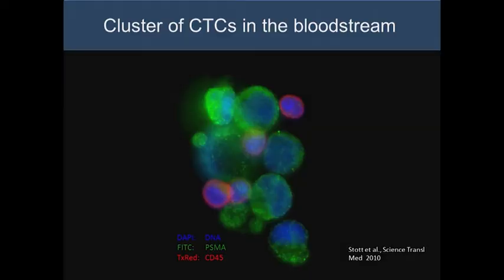So I'll talk to you about work that was recently published by Nicola Aceto, who now has his own lab at Basel. And the idea is that we found when you start looking at CTCs, you see clusters of cells. So this is a clump of tumor cells.